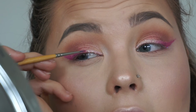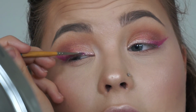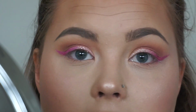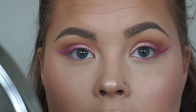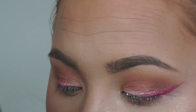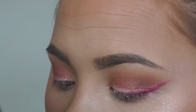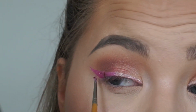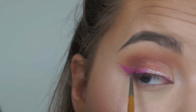I just thought this would be a little bit more fun of a design than just a really pretty rose gold look. If you don't like this, just do a regular wing liner and you're good to go. So here we are, zoomed in all the way. Now I'm gonna take the rose gold glitter, so this guy, and I'm gonna just tap that on top.